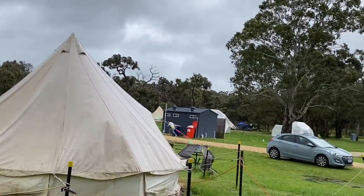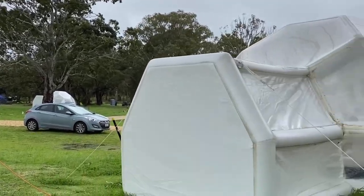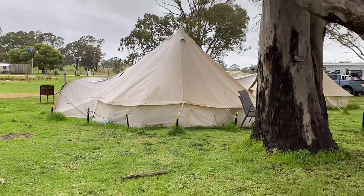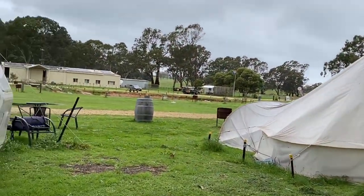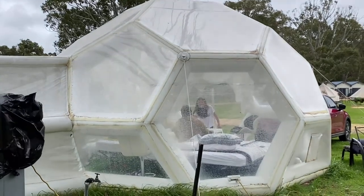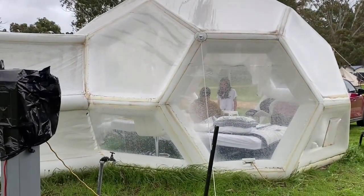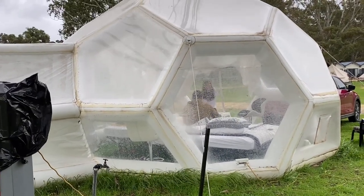More Hex Bubbles here. Even when the weather is really bad, they still come in and try to stay and have this kind of experience. So yeah, we're staying here for a night just for the experience. Well, I booked this because I really want to see the stars.